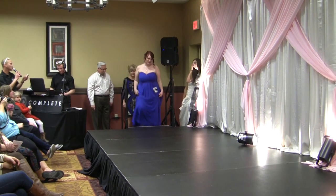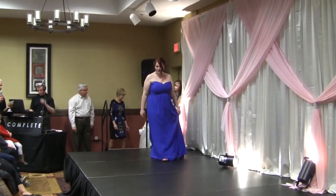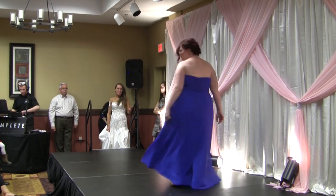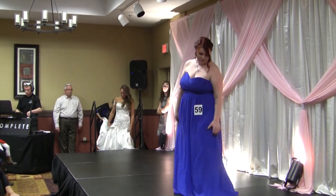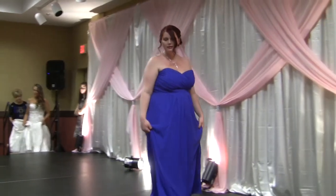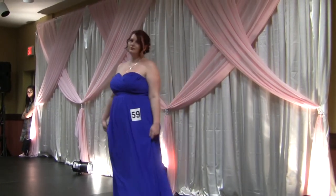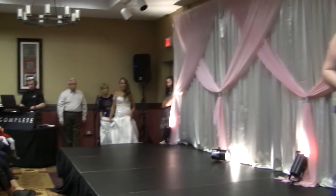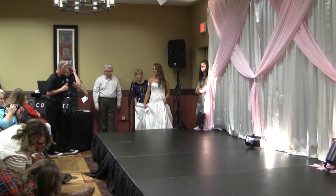All right, come up, Nikki. She's wearing dress number 59. This is a strapless poly chiffon gown with sweetheart neckline. Beautiful gown that can fit all. Skirt length can be changed to knee length, tea length, or floor length. This one here is featured in cobalt. Very beautiful color. Again, number 59 worn by Nikki.